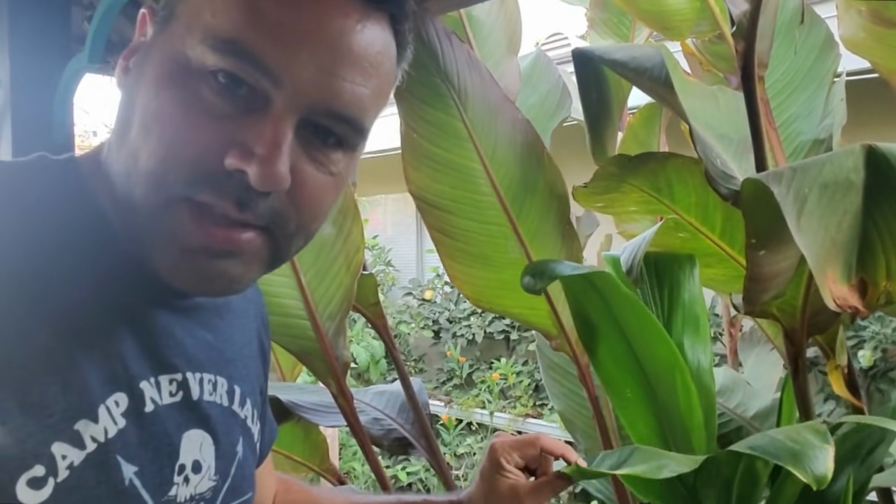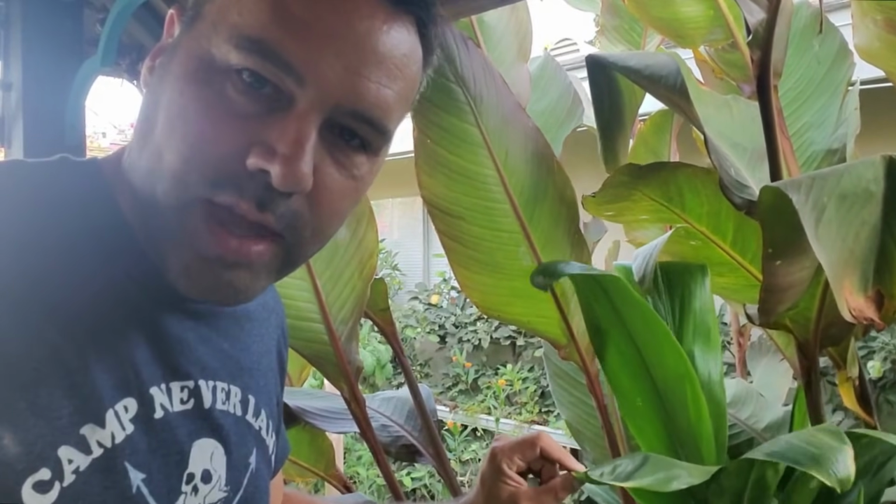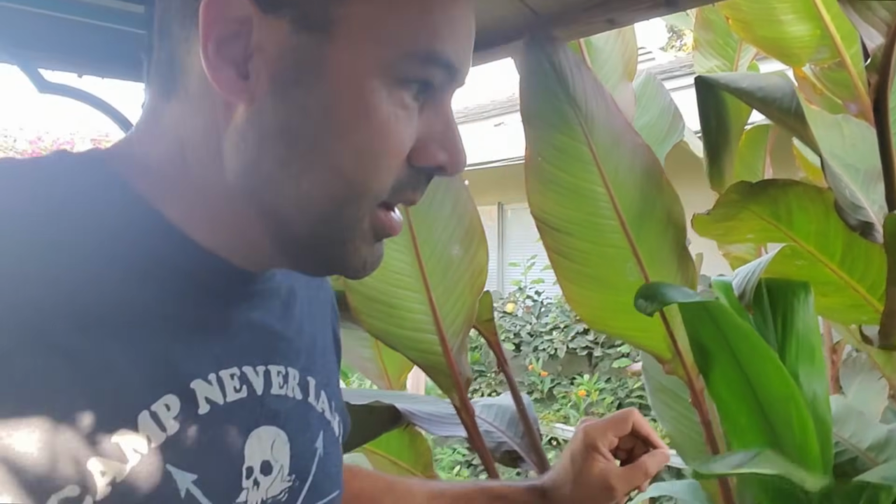I'm taking the things with me that, again, have sentimental value, or they take a long time to grow. Like this tea plant here. I got this on my first trip to Hawaii back in 2000. So that's coming with me.